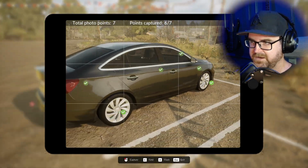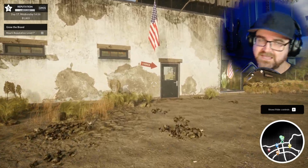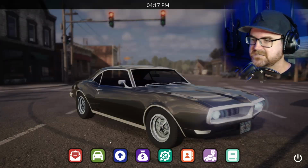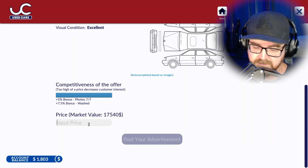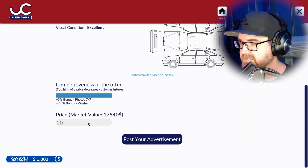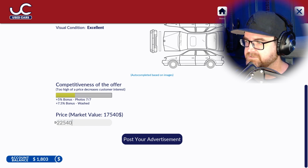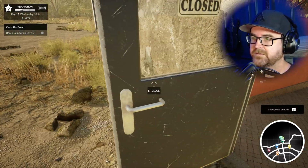And we got full price, asking a lot for the last one. So we know it's around 16, almost 17,000 for the market value, which it'll tell us in the computer as well. We're gonna list this close to 20, I think. Yeah, so 17,540 is what this is telling me the market value is. So we're gonna go 20,540. We're gonna go higher. We're gonna try 22,540 on this one. I think that's a huge opportunity there for a profit.